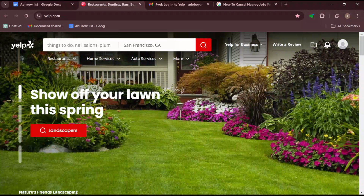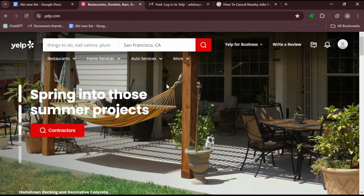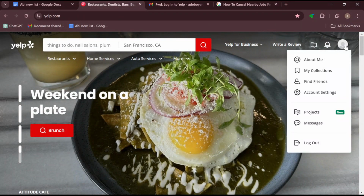Once you're signed in and brought to the home page, here you can see different restaurants and different places that you can get products from. Then the next thing to do is to move to the top right corner where you can see your profile icon, then you click on it.